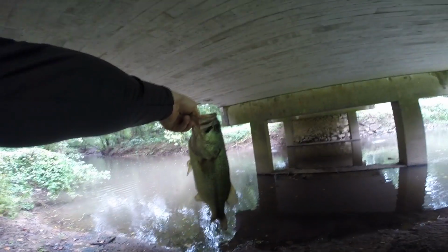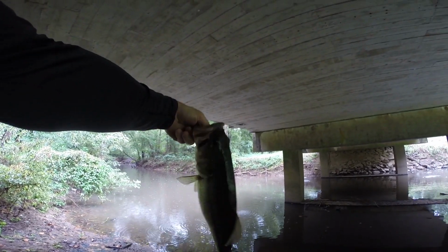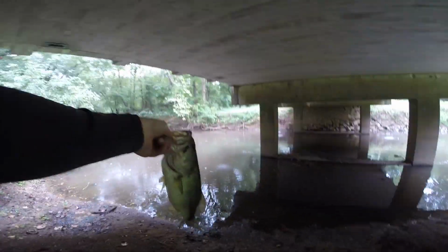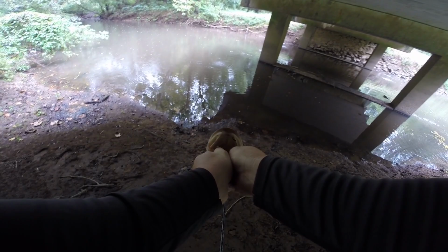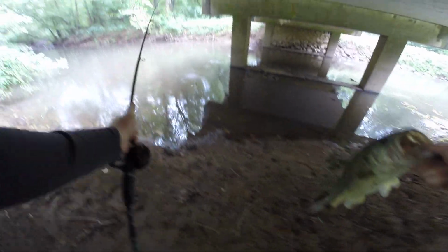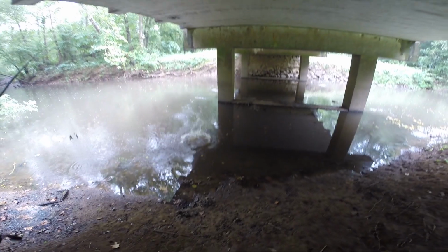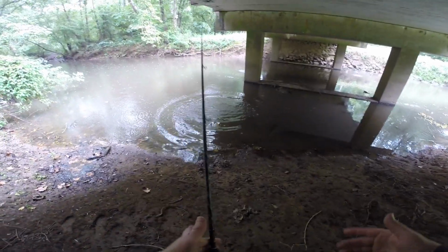Holy cow, look at that fish. It's a largemouth. Oh, 2.5, 2-pounder for sure. Man, big un. That's a healthy bass right there. Healthy. Thanks, buddy. Big old splash.